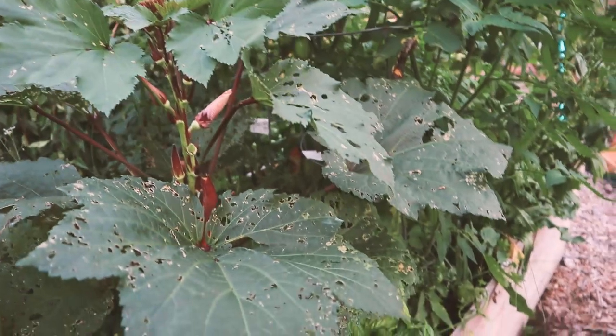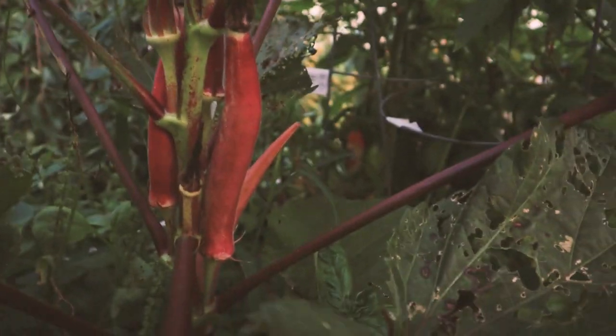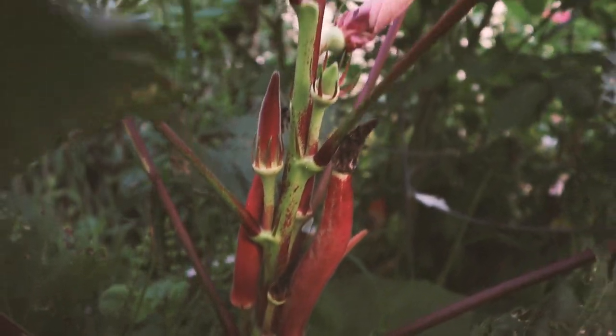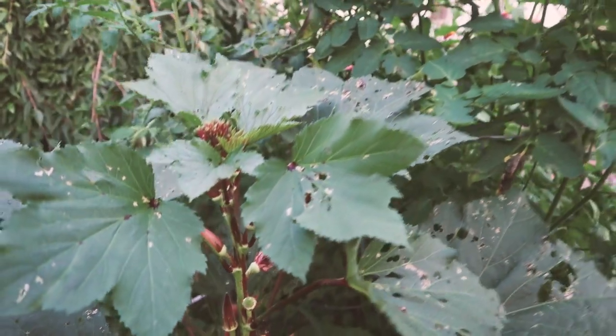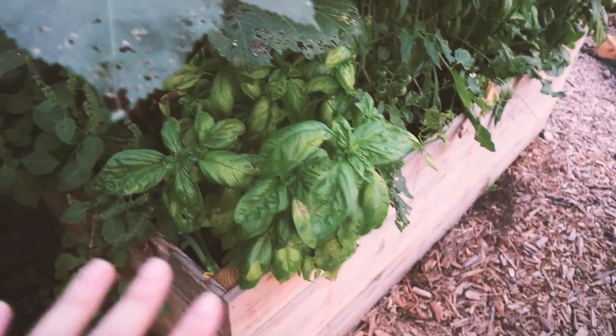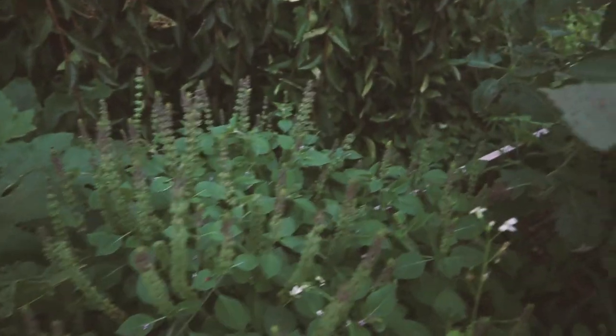In here, we have a beautiful pink okra. I let that okra get too big, but we have a lot more okra coming in on this plant in here. More basil, a holy basil plant that has gone wild.